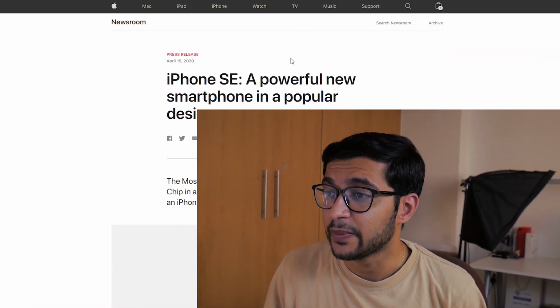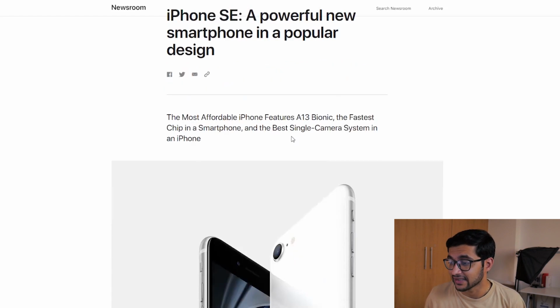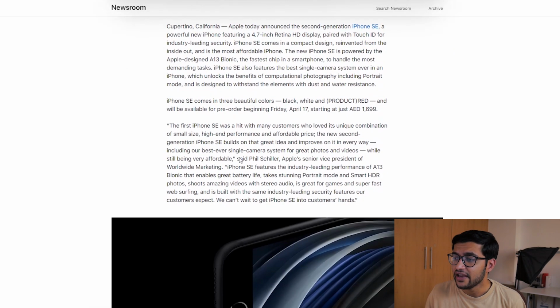Now, if you look at the press release from Apple themselves, it's got a powerful new smartphone in a popular design. That's what they're calling the iPhone SE. In terms of design though, it's a very familiar one, sort of borrowed from the iPhone 6 and 6S. People expected the design to be that of the iPhone 5S series, the chunkier, more boxy type, but I guess this design goes as well. And one of the key factors why this iPhone is so affordable is because of its design.